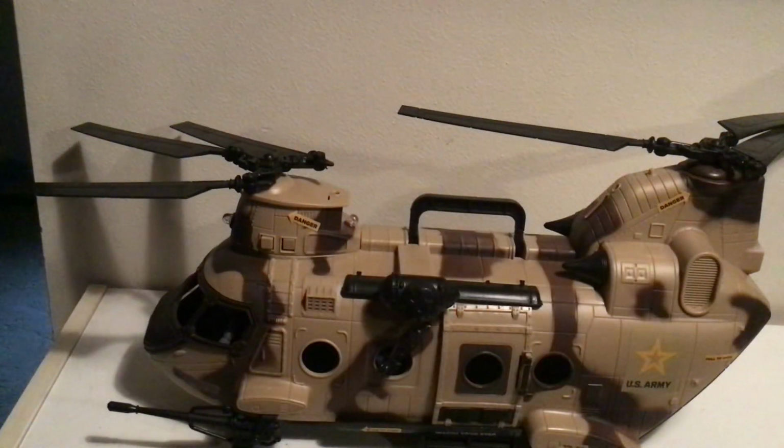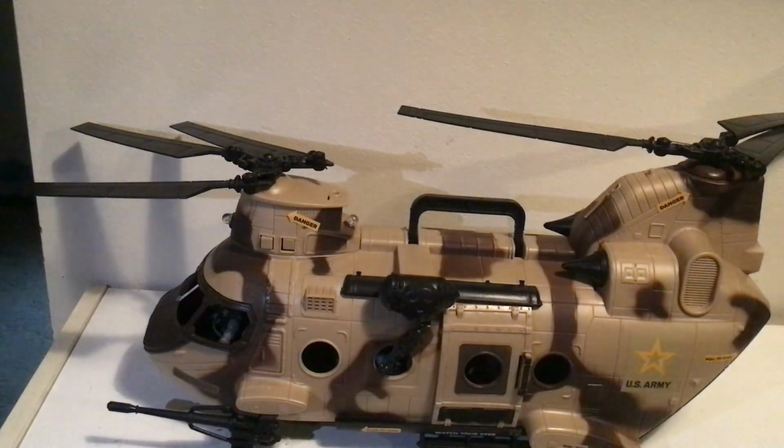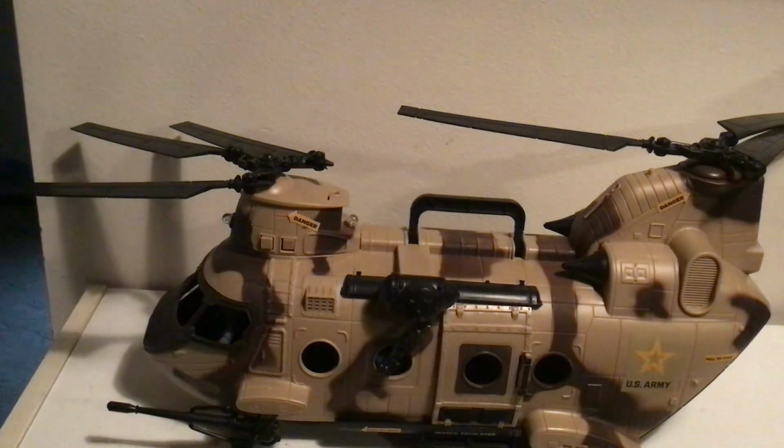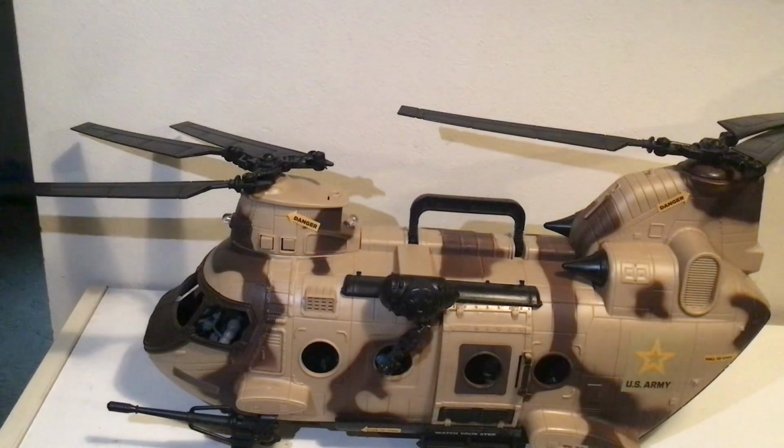So I think that this is one of the cooler Chap toys. If you're going to do Chap, which is a very nice toy line, I would consider getting this for your collection. It is really cool.